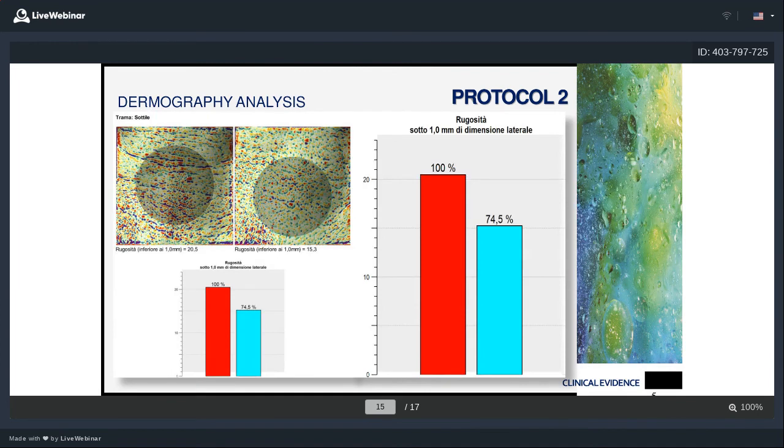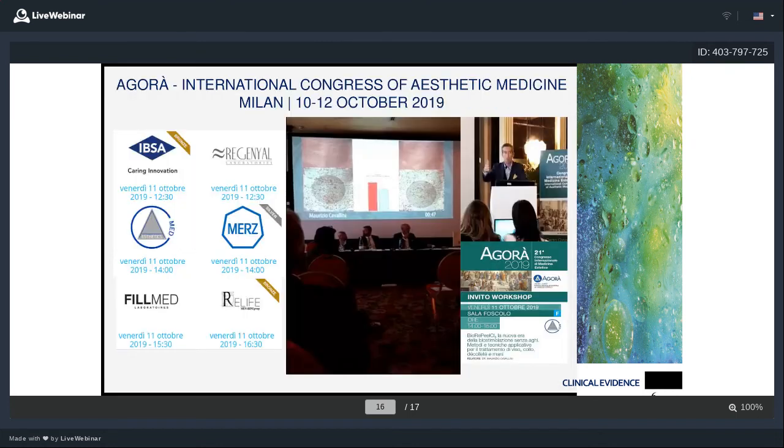Improvement 25.5% in rugosity of the skin. It was the area of 1 millimeter. So you have really clear, very detailed results. Those results were presented at the Agora International Congress, which happened on 10 to 12 October 2019. Dr. Cavallini presented those results, and they can give you a really clear indication of how the product is working, its intensity of working, and the wonderful results which you can achieve with it. So thank you very much, and I'll pass to Andrea now.